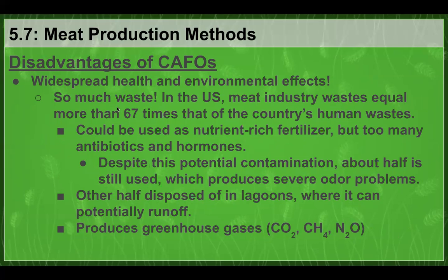There is a lot of waste produced by the meat industry. So like animal wastes, that equals more than 67 times that of the United States' entire country's human wastes. And some of the waste from the meat industry can be used as fertilizer, but the main problem is just the use of the antibiotics and hormones. That stuff can potentially contaminate the crops, and that would be a big problem. And not only that, but it smells really bad.